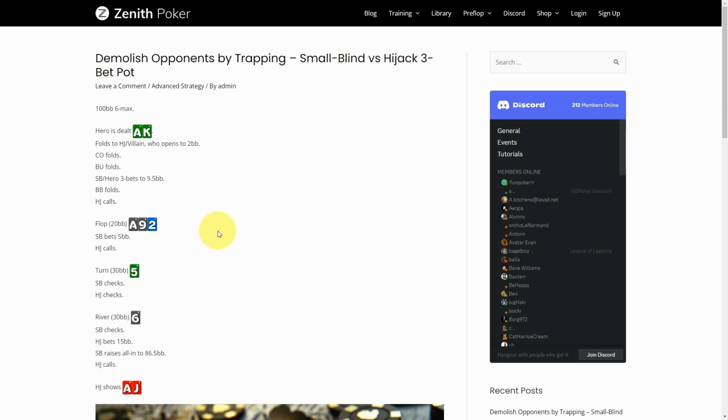We'll analyze this hand history using our Preflop range viewer, which is freely available on the Zenith Poker website just by signing up. And then we'll take a look at postflop using our pre-solved postflop simulations.